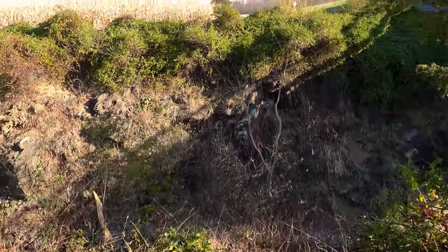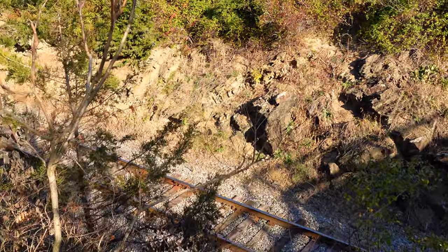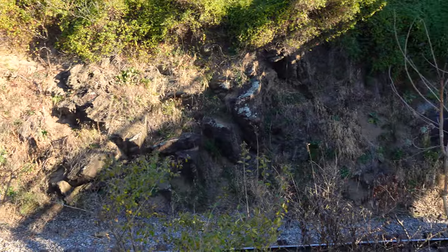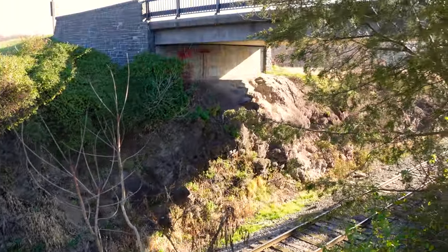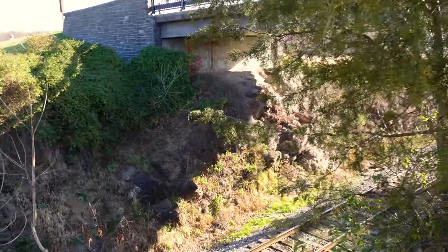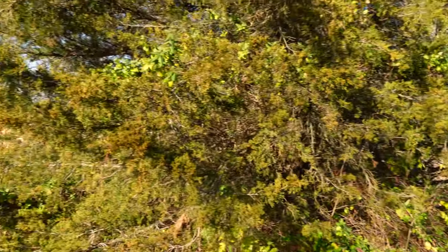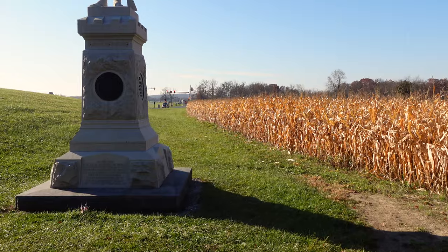And you can see just how steep this position is. I mean, how could you be expected to fire out of this position? You literally have to scale the walls, and when you scale the wall and fire your musket, there are 3 regiments of Union infantry advancing towards you here.